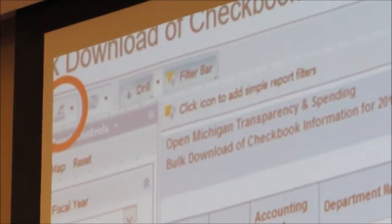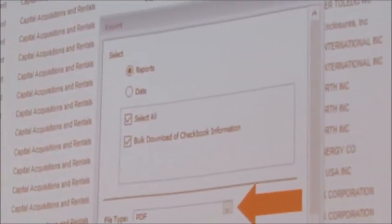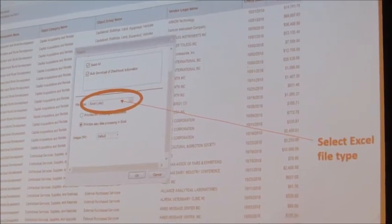There's that little tab that looks like a block with an arrow over top. It's very small, unfortunately, but that's where it is, at the top left. Once you click on that, you'll be able to download this entire checkbook. It will pop up this export option, and automatically it will give it to you as a PDF. You want to make sure to change that. To be able to manipulate this data for your client, you need to have it in Excel document format. You just click on that block and change it from PDF to an Excel document.